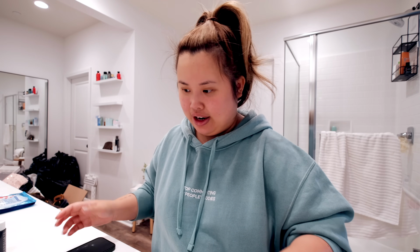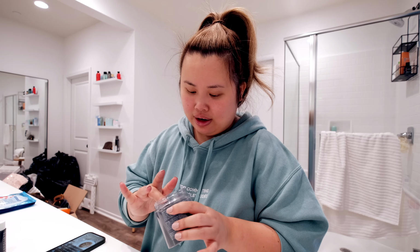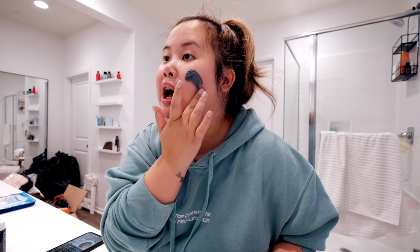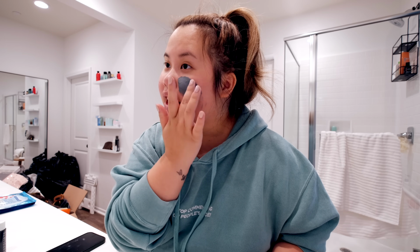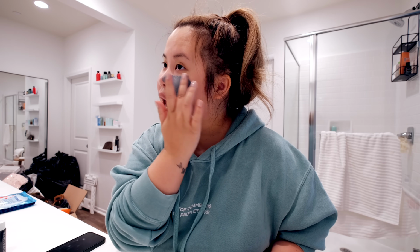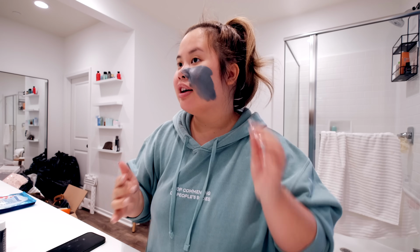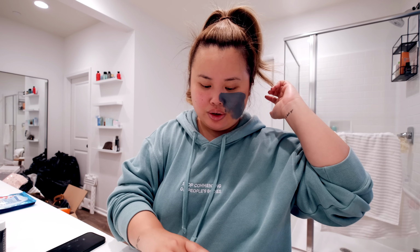It looks fun. We don't have a brush, so I'm very sad about that. So I'm just gonna use my hands. Thank God I don't have nails. So I'm gonna put this on my skin. I'm gonna spread a thin layer all over. I have a feeling this is gonna be like a lot of the masks out there, but you guys, the reviews were so good.